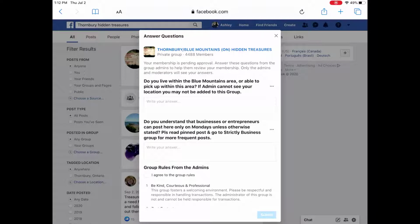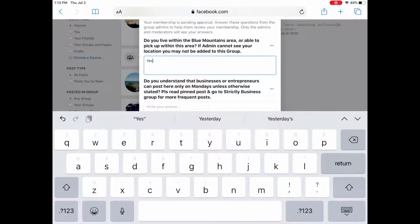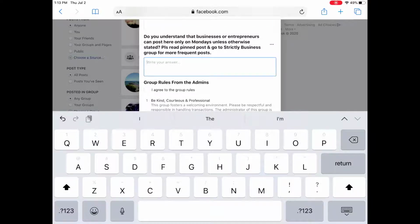They're going to ask you some questions. Do you live within the Blue Mountains area or are you able to pick up in this area? If admin cannot see your location, you may not be added to this group. So you write your answer and just say yes. Do you understand that business or entrepreneurs can post here only on Mondays unless otherwise stated? Certain buy and sell groups have certain rules. So this is theirs, and you can just say yes, you understand that.